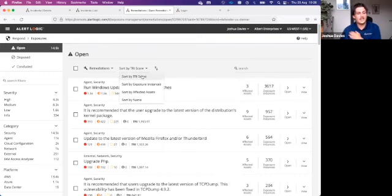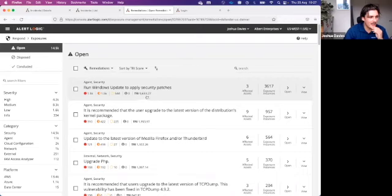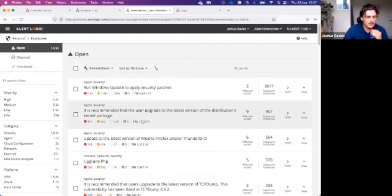We're also organized by TRI score, so threat risk index. Think of this as risk points. This is the riskiest thing in your environment right now. You can see there's almost a 10,000 score there. This next one's 2,000. This means you're putting your time where it matters.